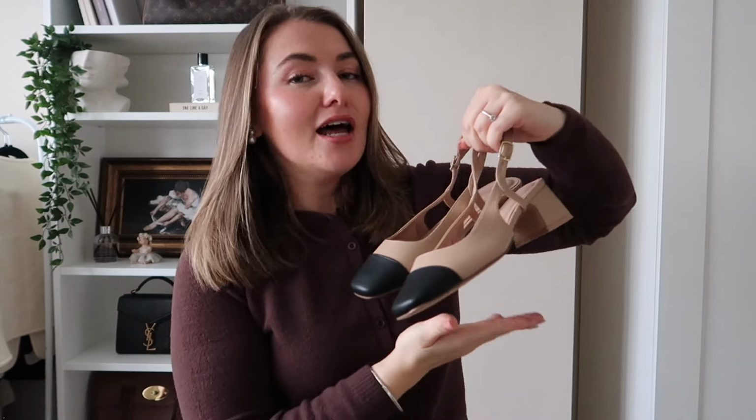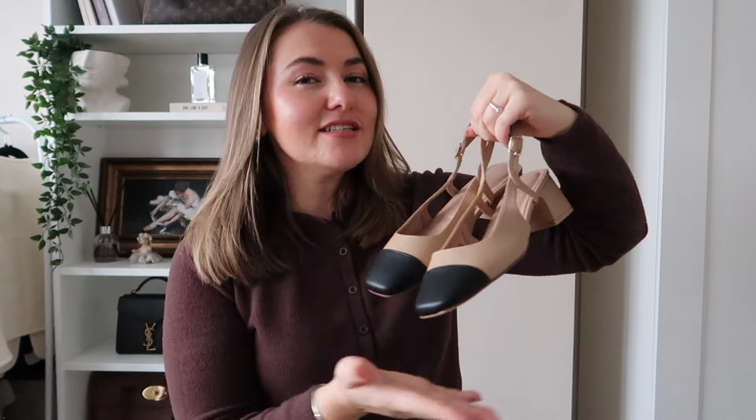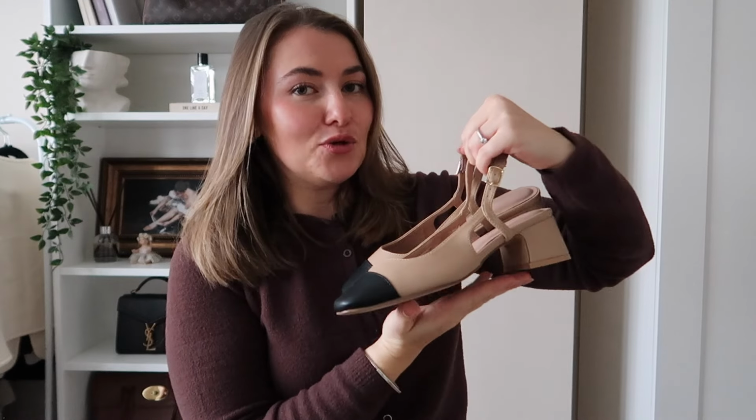I do feel like this time of year is the time of year where I very much need a little block heel in my wardrobe. I'm going to a lot more events, there's a lot more parties happening, that kind of end of season festive feeling. I feel like you need just a little pair of heels to have in your wardrobe, but I for one don't like uncomfortable heels.